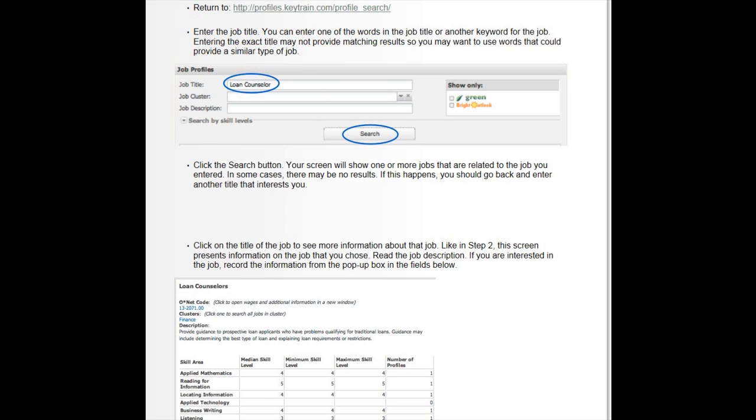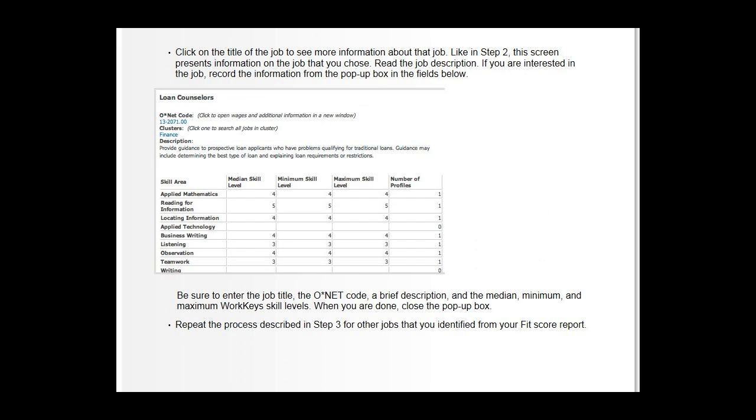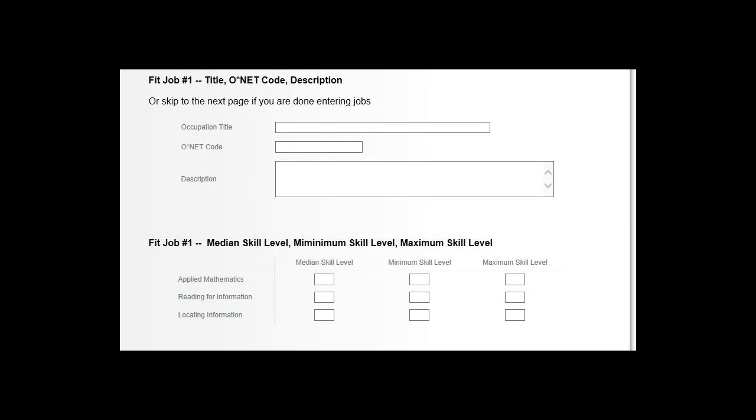Try a slightly different title or just a keyword if you don't get any matching results. The search should show you one or more jobs related to the job you entered. Click on the titles of the jobs that interest you as you did before and capture the critical information. Also capture the median, minimum, and maximum scores as you did before. Key the relevant information into the fit score form.